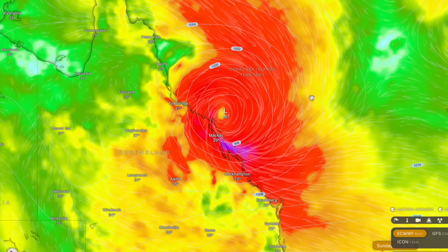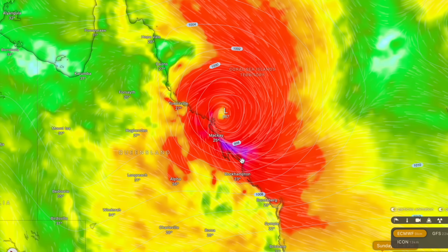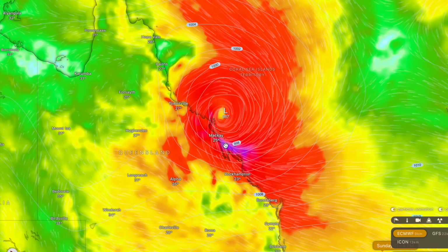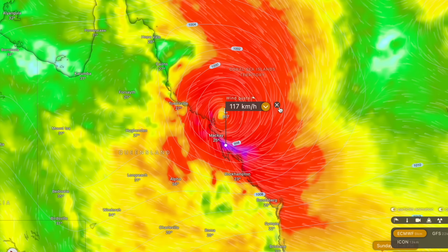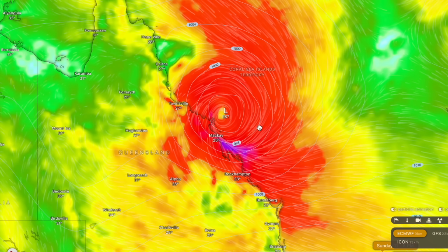Just looking at this, it's just going to be too broad and too messy. It might get a subtropical classification, but it's going to look like and feel like an east coast low up there. So really nothing to be worrying about too much if this forecast was to materialize.